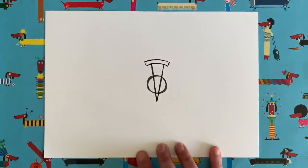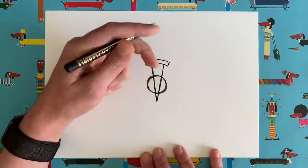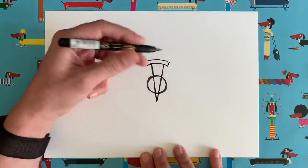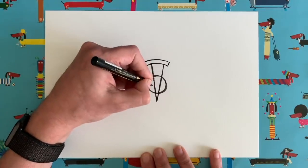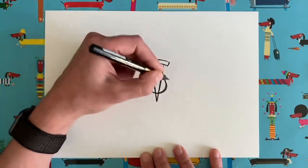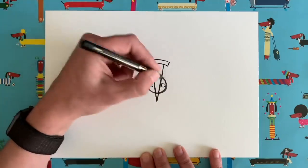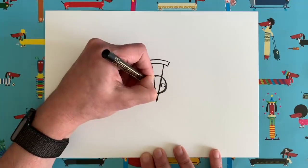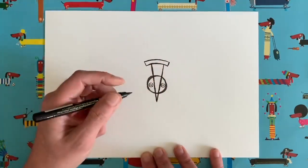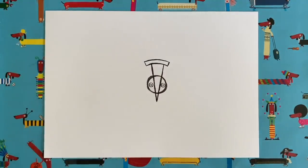Okay. I'm going to get a slightly thinner pen for this bit. What I want you to draw, in these two shapes, you see we've split this circle up into three parts, and in these two outer edges, inside each one of those, I want you to draw another circle, a little bit smaller than that first circle we drew. And inside those, I want you just to do a little dot, and these are going to be our peacock's eyes. There we go. Pretty cool, isn't it?